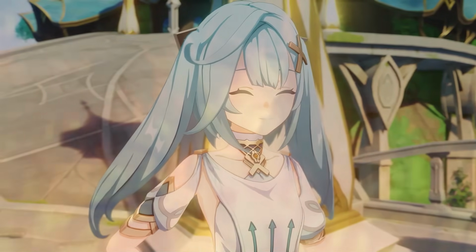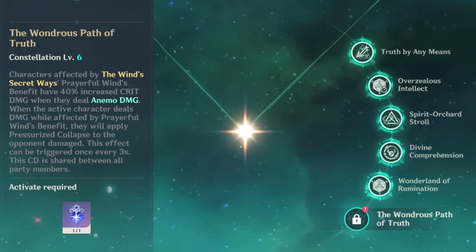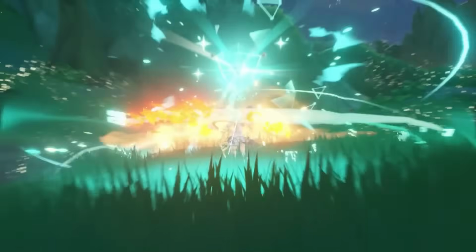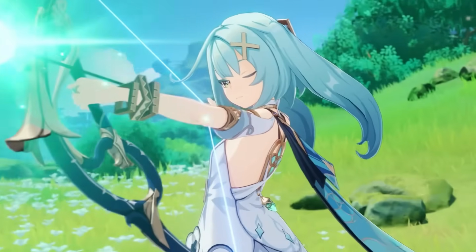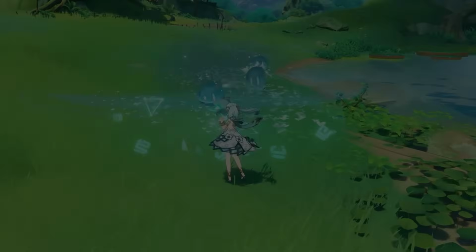C6 Faruzan is crucial for Anemo mains, especially for Wanderer and Xiao mains, since she provides a substantial crit damage buff to Anemo teammates, 40% to be exact, and she can also consistently group enemies together with her burst. She's also able to generate Anemo particles and shred enemies' Anemo resistance, making her a niche but top tier support for Anemo teams.